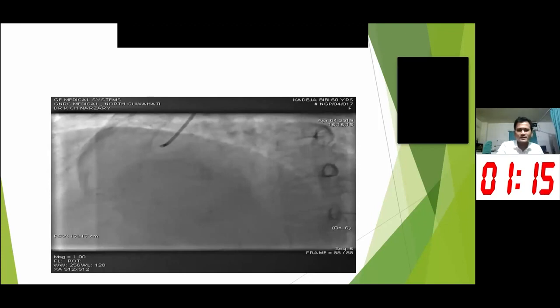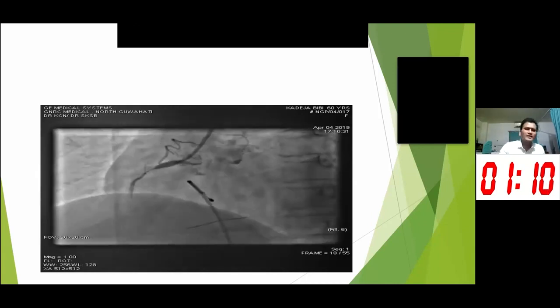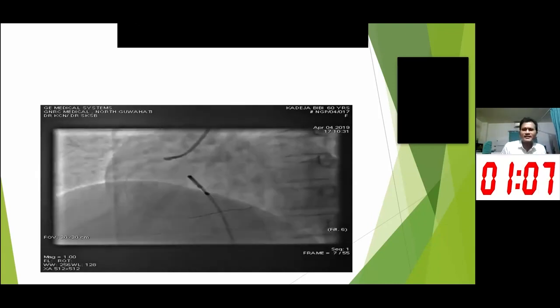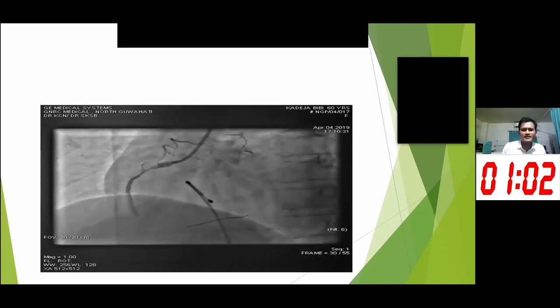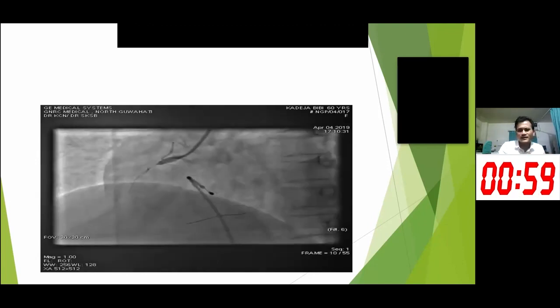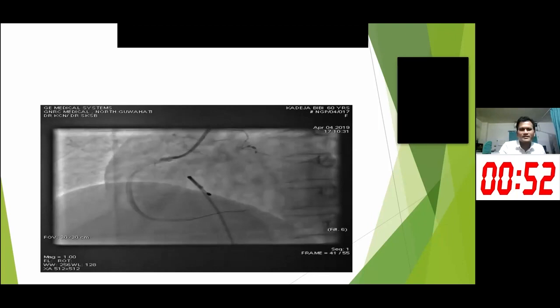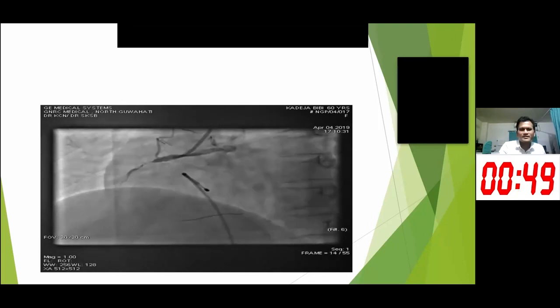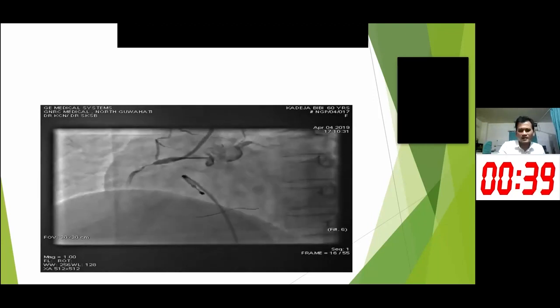So ultimately, we explained the need of primary PCI to the patient. In fact, by the time my guide catheter and manifold and Y connector were ready, I did one interesting thing here. Angiogram I did with a Tiger catheter actually. As soon as they gave consent for primary PCI, I took a simple guidewire and I entered the RCA, crossing the lesion with this one guidewire, and immediately when the flow came, her blood pressure became above 90 systolic.